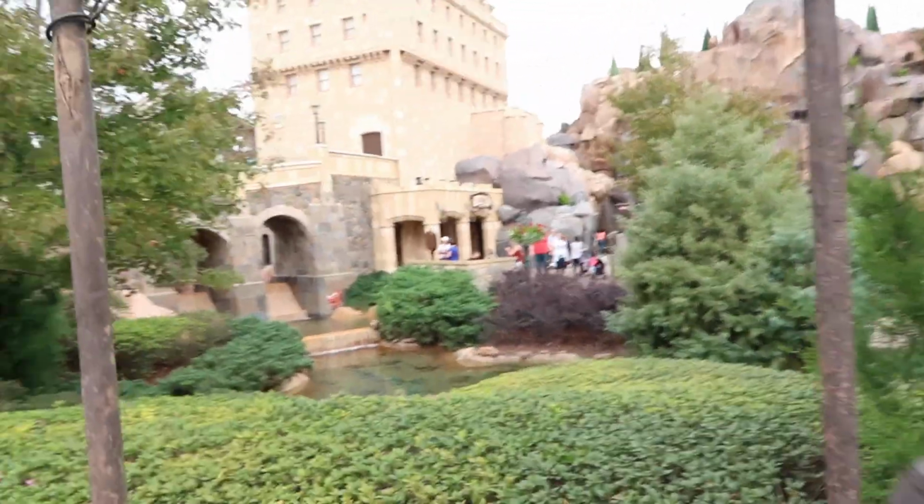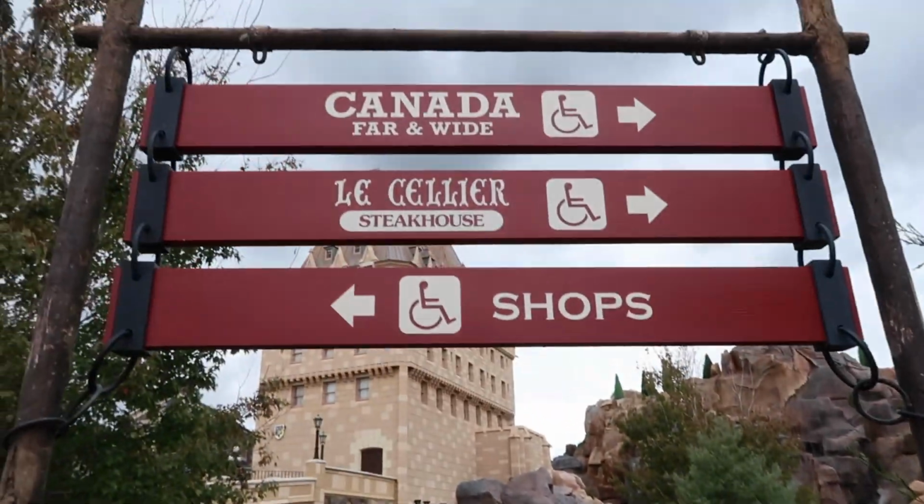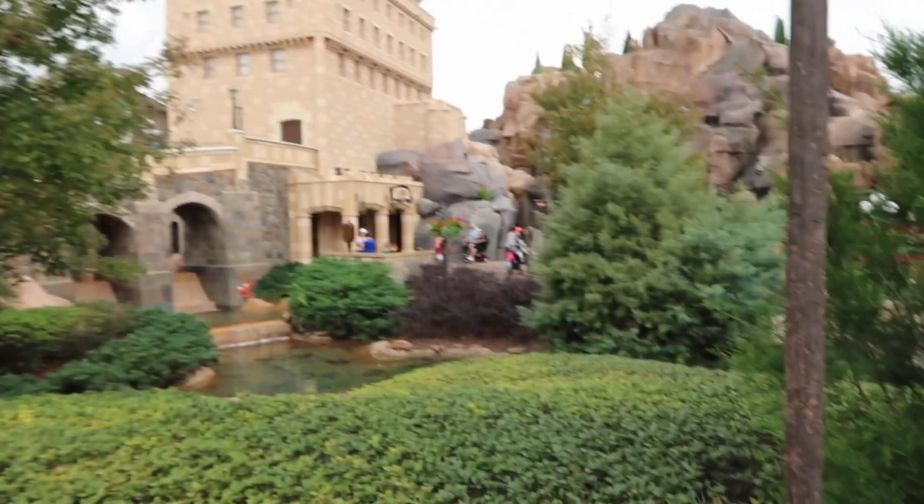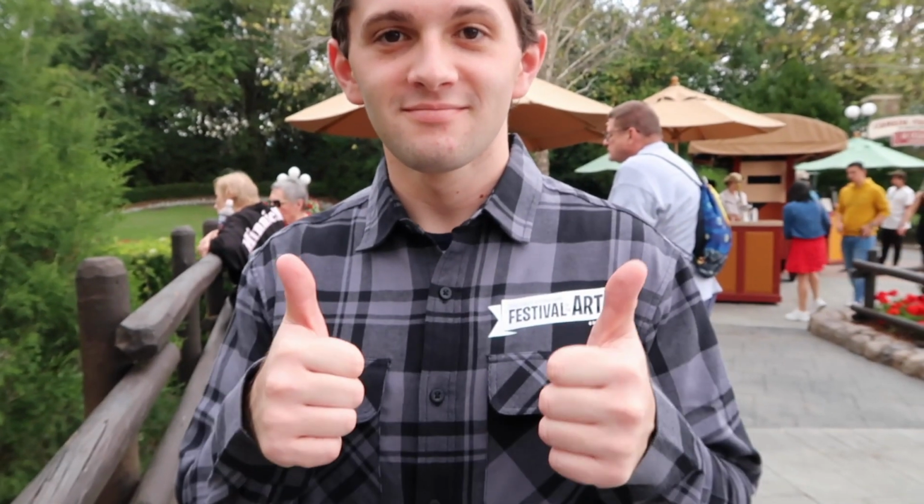This is why the art festival is the best festival. True. We're probably going to see Canada Far and Wide right now because it's new. Zach's happy, which makes me happy. So let's go. Now we both are wearing Figment. Oh, that's true. I'm wearing the Spirit jersey. All right, well, let's go explore Canada.